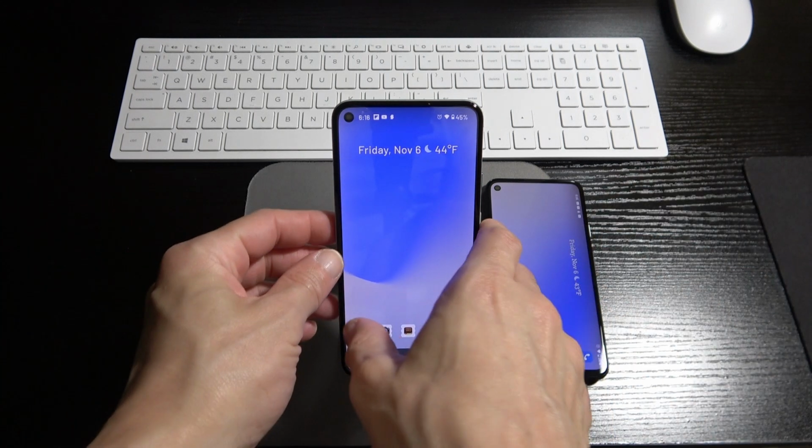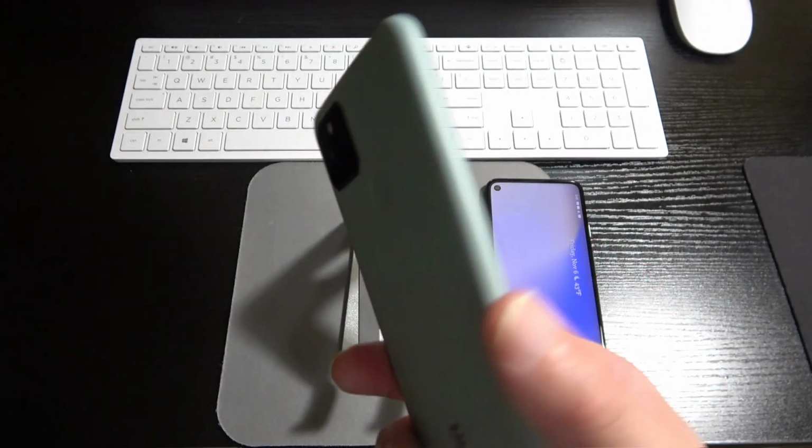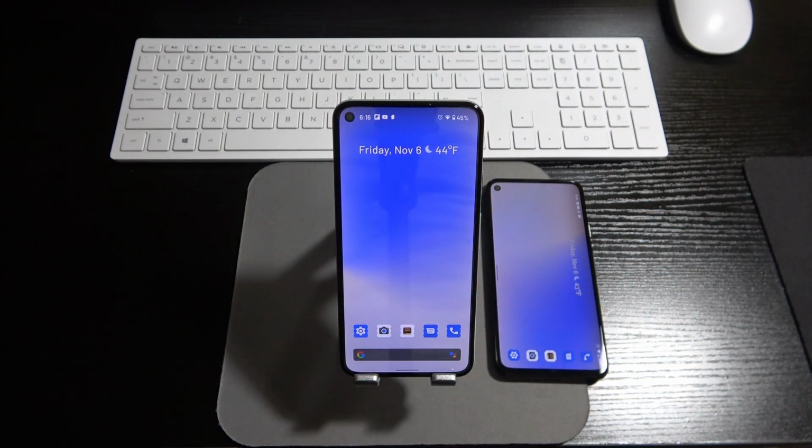But we have now an ultra wide sensor on the rear here, and it's a 107 degree ultra wide sensor. I'm gonna be rolling some video and some still shot images at the tail end of this video, and you'll be able to see exactly what I'm talking about. But I'm used to ultra wide sensors being like 120 degree.